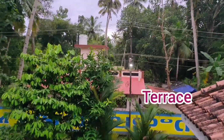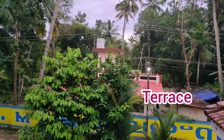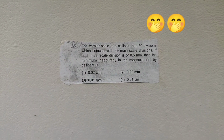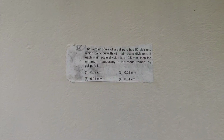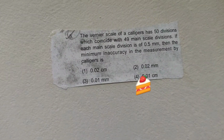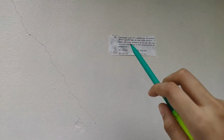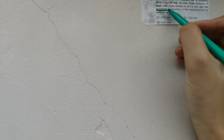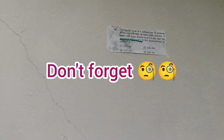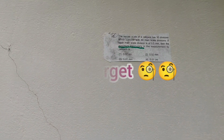So guys, right now I am on the terrace. Let me show you one thing, okay? As I already told you, I have a habit of sticking questions and such around my home. You can see where I stick this. This is a question on the vernier caliper, to find the minimum inaccuracy. Remember, guys, minimum inaccuracy means least count. So this is a question to find the least count of a vernier caliper. I will show you where I stuck this.